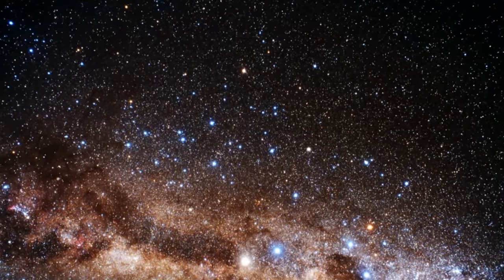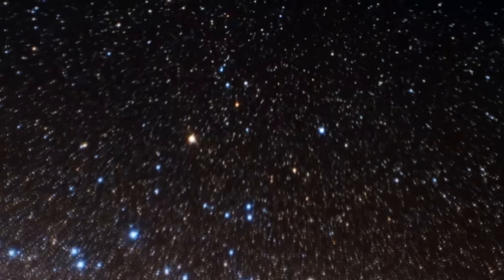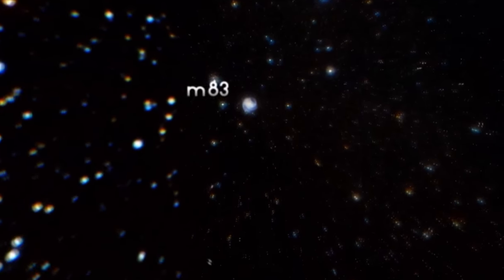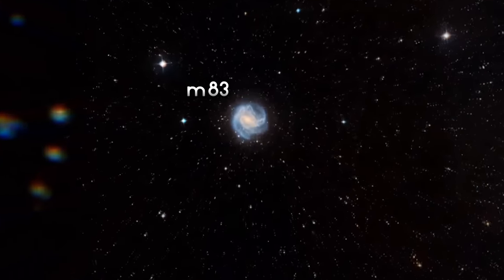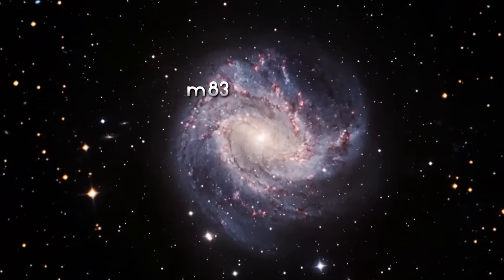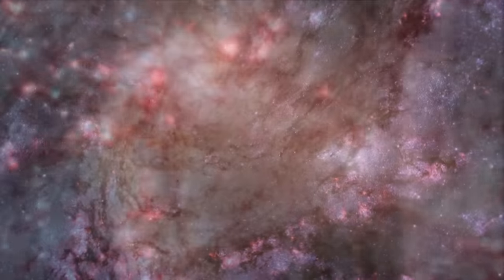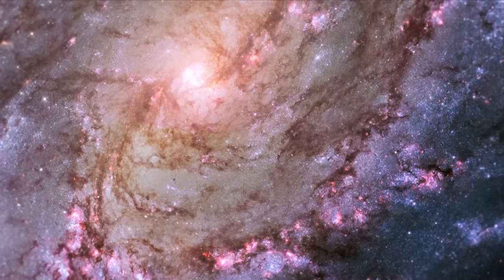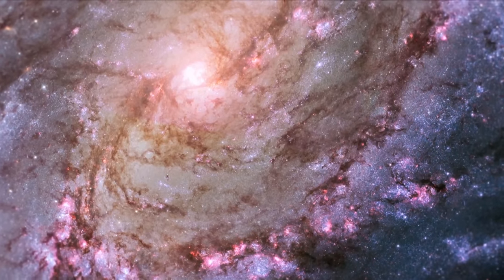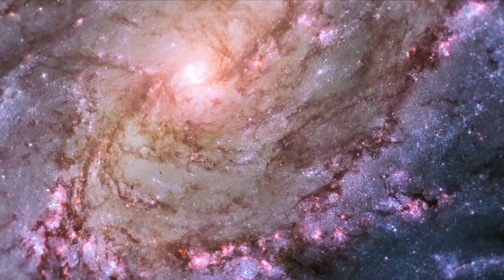Here, the Hubble Space Telescope peers across the edge of the Milky Way toward the constellation Centaurus to reveal the spiral galaxy M83. Compared to other galaxies, M83 is a close neighbor to the Milky Way, just 15 million light years away. But this entire system is rapidly moving away from us at the rate of over 500 kilometers every second.